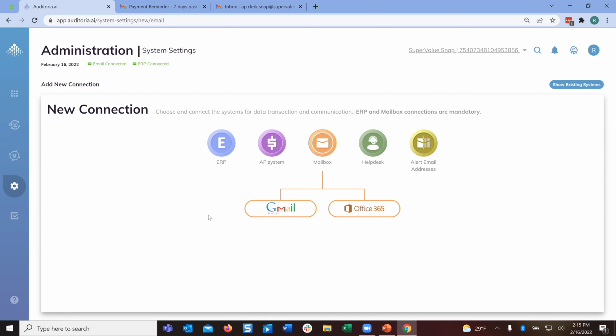The other thing I'll point out here, going back to the ERP, is that we are bringing in data every 4 hours, on demand, and at night. That's going to be important because, especially in logistics and transportation, we know there's a heavy volume of invoices. So we want to make sure that your system is as up to date as possible. So really great for businesses that have those high volumes of invoices.